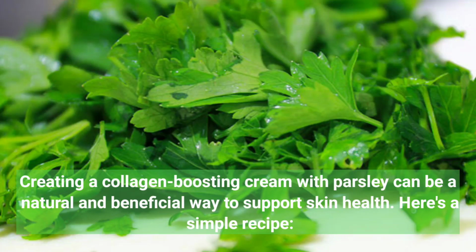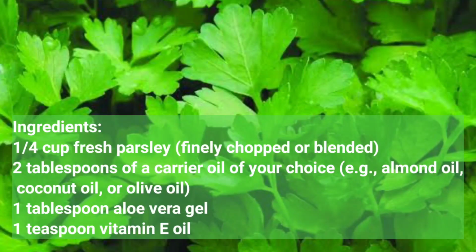Creating a collagen-boosting cream with parsley can be a natural and beneficial way to support skin health. Here's a simple recipe. Ingredients.